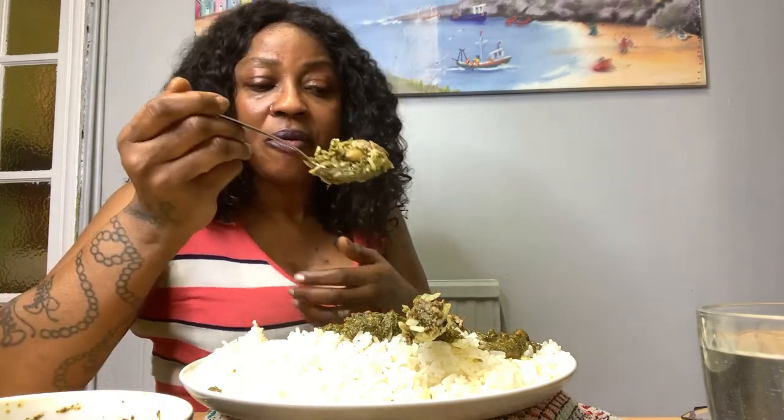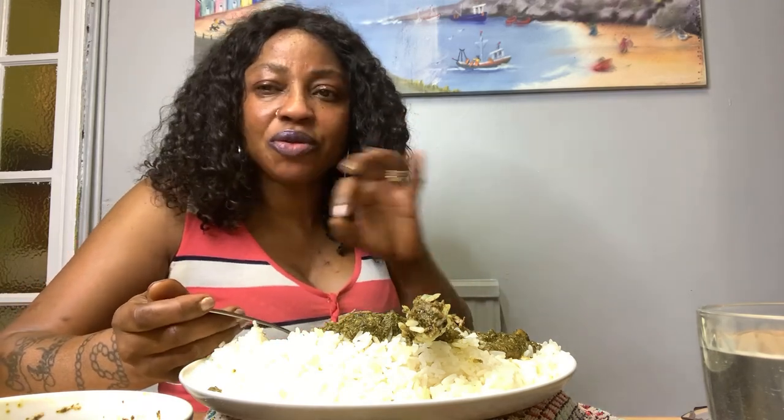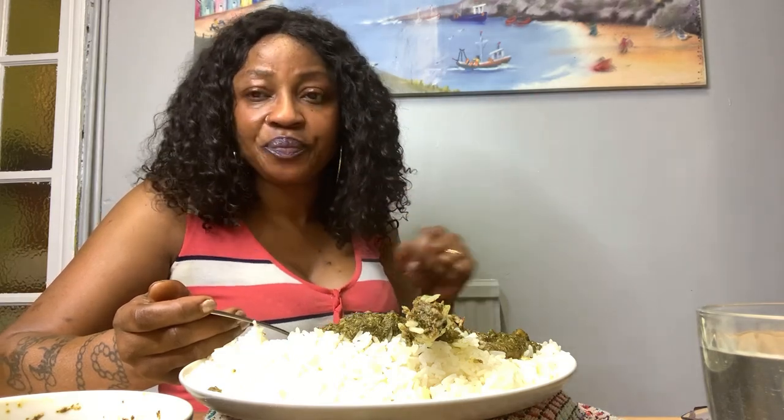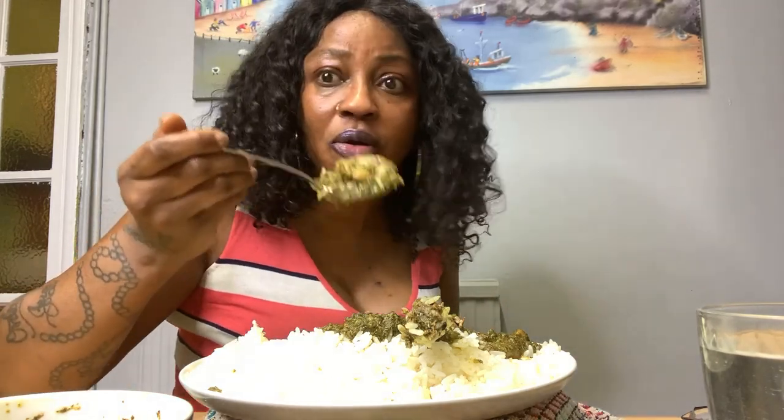So for me, I just buy my coconuts, break the coconuts, cut them into small pieces, chop them in the blender, blend it, extract the milk out of it, the cream out of it, put it in ice cold water, put it in the fridge. All the cream will float on top. You scoop it, you put it in a pot and burn it. That's it. You got your homemade coconut oil.